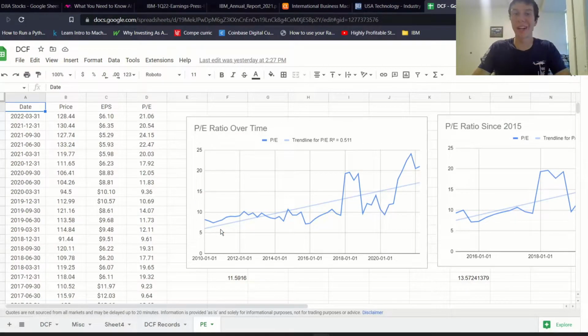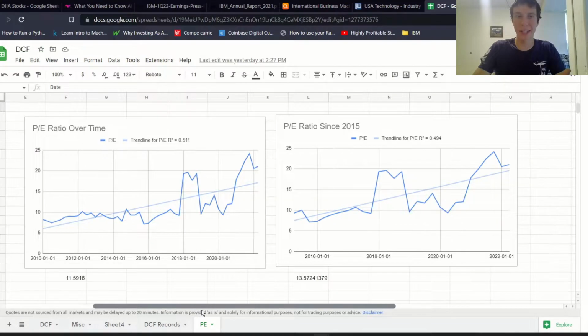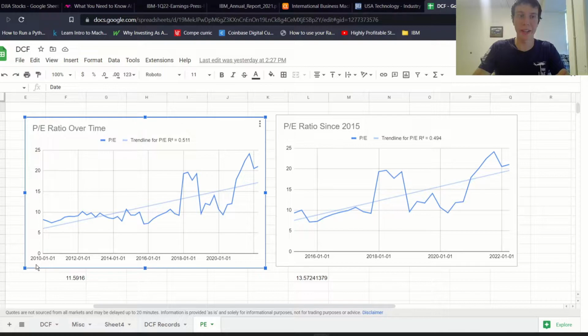So next we are moving on to the valuation section. And this time I actually took the price and earnings and PE ratio data and put it into a table. And I made the same charts that Macro Trends normally has. But the first thing I did is I actually made 2 of the charts. So this first chart is pretty much all the data they had, from 2010 to the present.